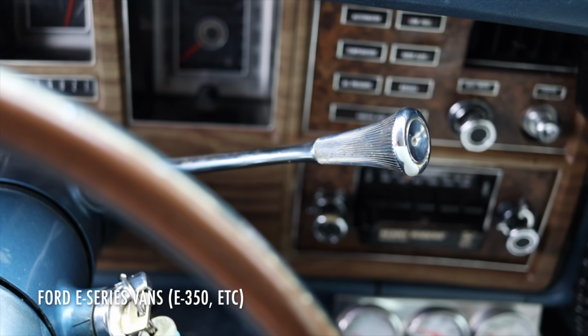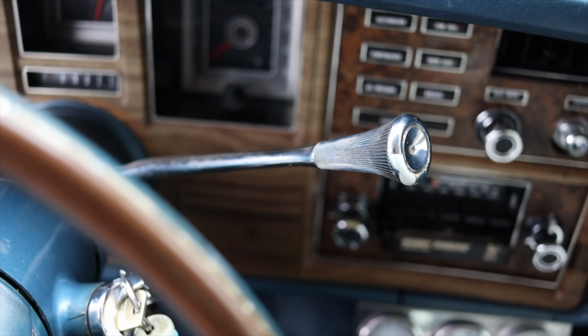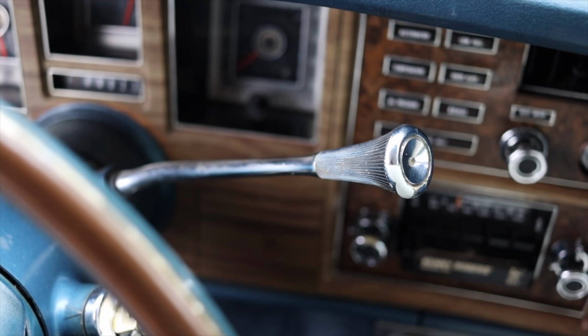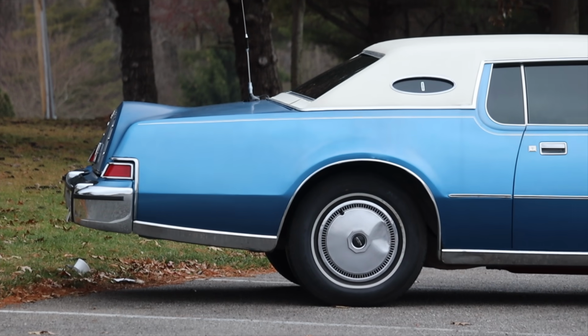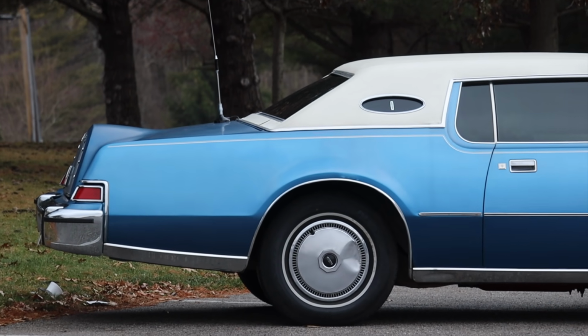2004! They used these in the E-Class vans all the way up until nearly the mid-2000s. The C6 transmission outlived the show Friends. I mean, what a wacky thing to do, but I guess if it ain't broke, don't fix it. Last but not least, this Continental is rear-wheel drive, and throughout this era, all the Continentals were rear-wheel drive.